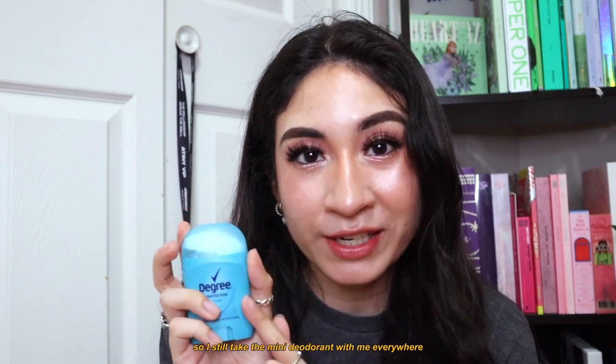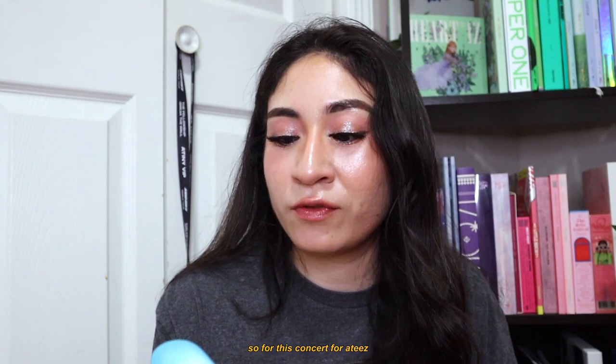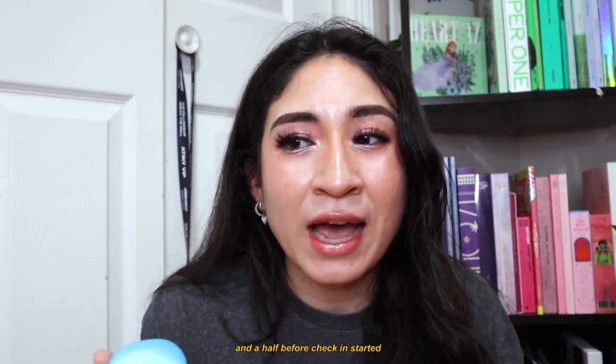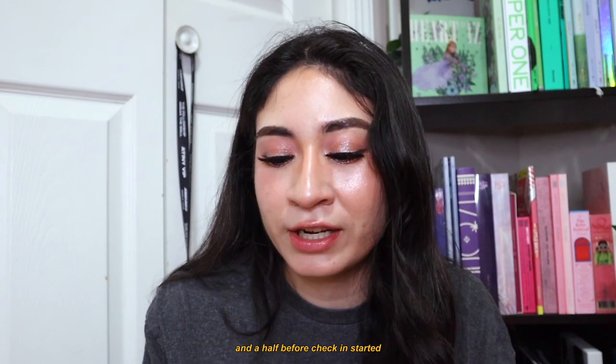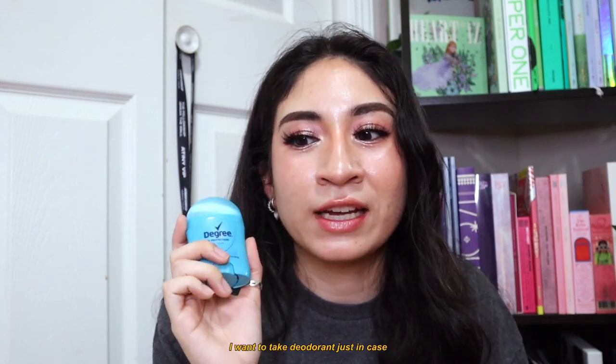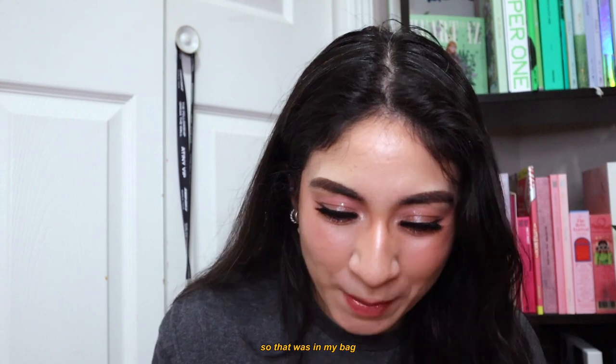So I still take the mini deodorant with me everywhere. You never know when you're gonna need it. For this ATEEZ concert, I was pit, but I didn't camp out or anything. I got there an hour and a half before check-in started, but since I was wearing a turtleneck and a jacket, I was like, okay, I want to take deodorant just in case. So I have my little Degree one, so that was in my bag.